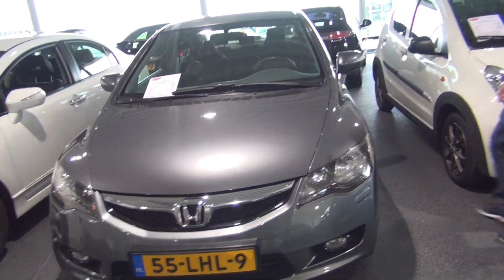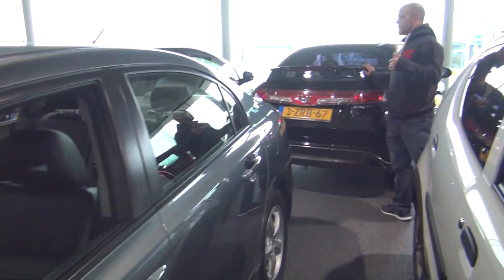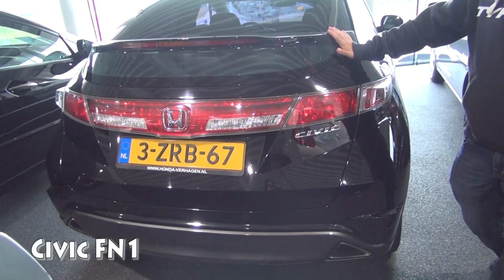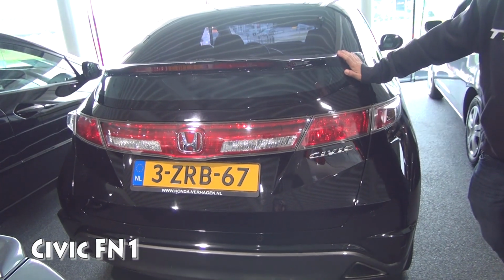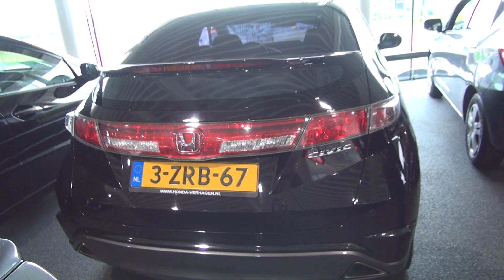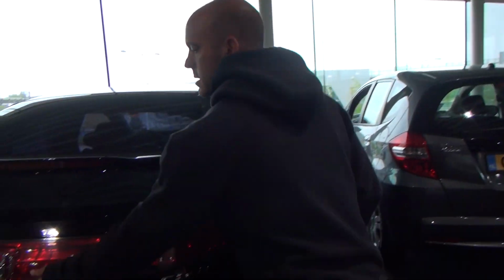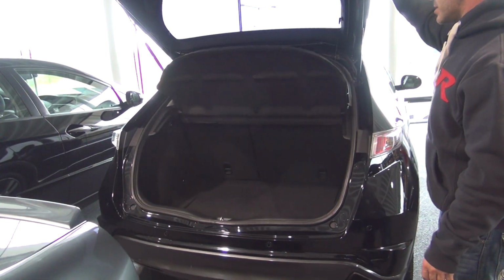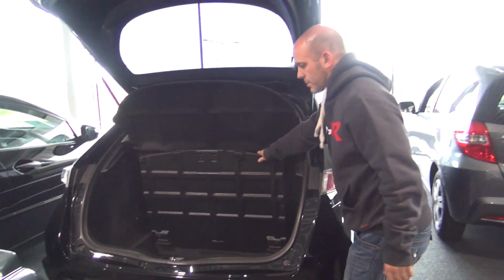And if we squeeze between these two cars here, you guys are going to see a couple of Civic hatchbacks. And these regular Civic hatchbacks, the model code is FN1. Now they make an FN2, which is the Type R, which I'm going to show you guys in just a minute. But this is the FN1, very similar. Lots of room in the boot. Back area opens up for even more room, if you guys can see that. Huge.